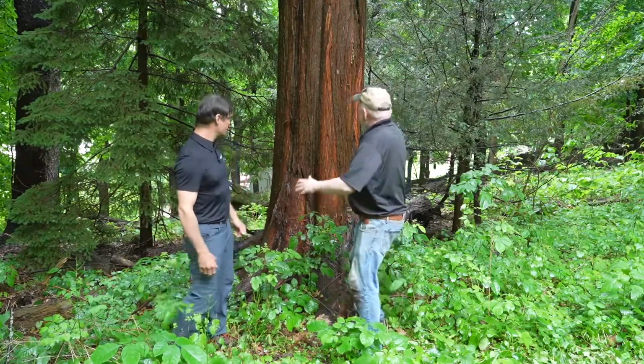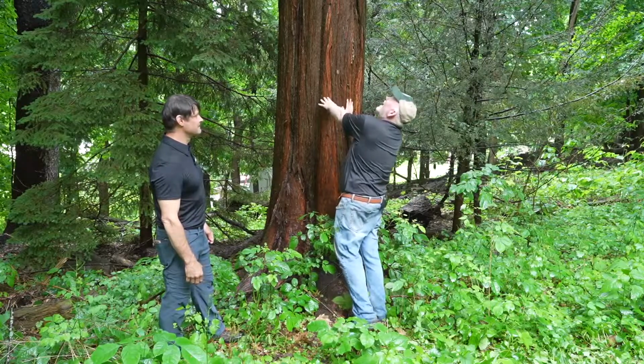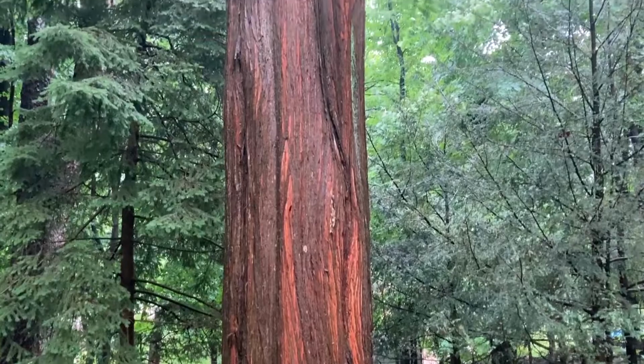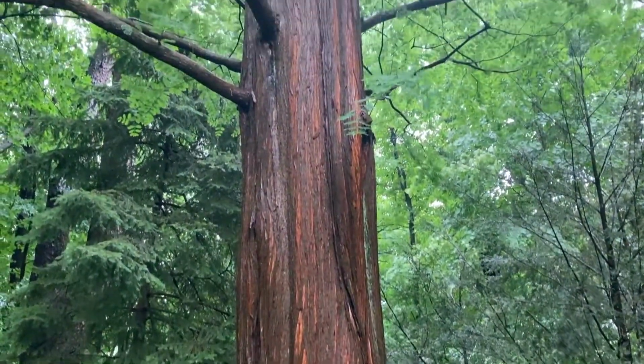Tell me how wonderful my Dawn Redwood is. It's pretty impressive. How tall? I'd like to say 100, easy. Yeah, I'm looking at it from back there. Is it done growing? No, that's the great part.